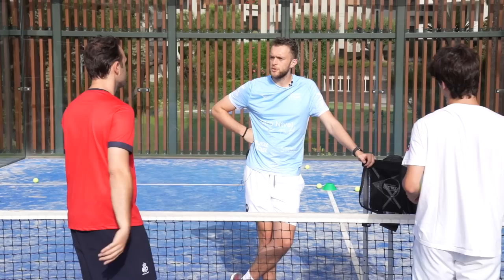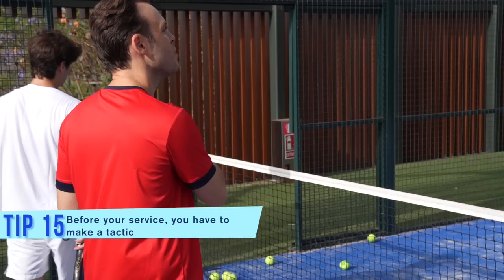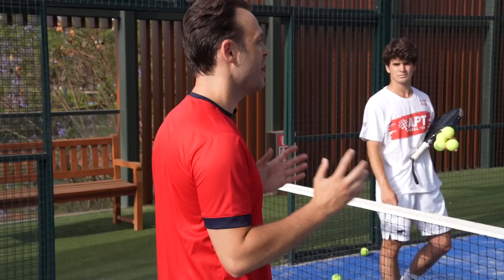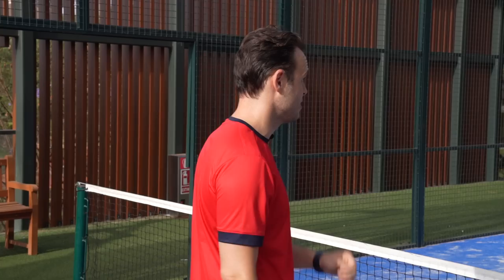I always say you have to have a kind of tactic, because if I find a ball like that, I can imagine which is my next ball, so I have little control of the point. Of course, if he returns different, yeah, but I have one order. So if I feel and I find this ball, I have the order. I know what I'm going to do. So it's not a surprise. No, and it's important to have patterns, tactics.